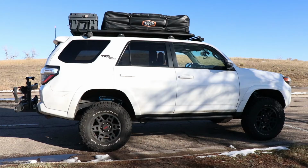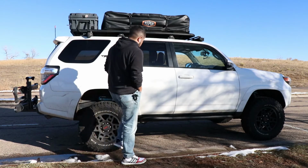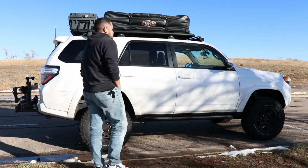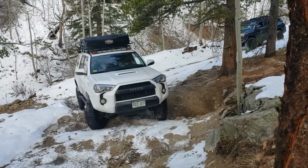I wanted to do a follow-up video on the first video that we did, which was the current setup of the 4Runner, and we've done quite a bit in the past couple of months as far as upgrades. One of the obvious ones that we made a video for were the sliders, which are the RSG sliders right here. These things have proven to be very useful on trails.